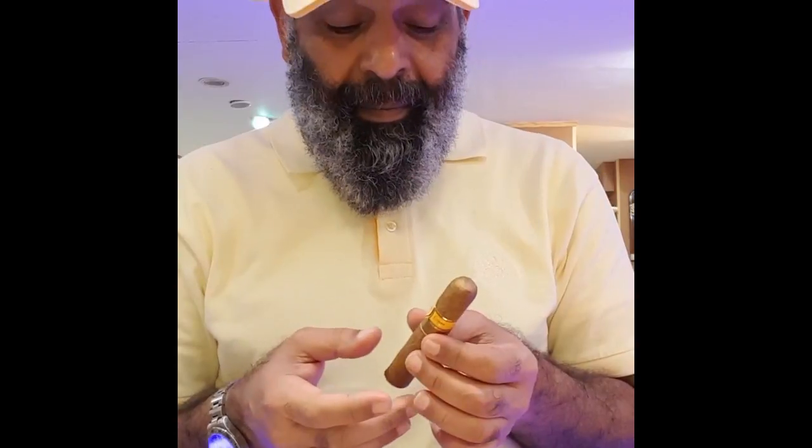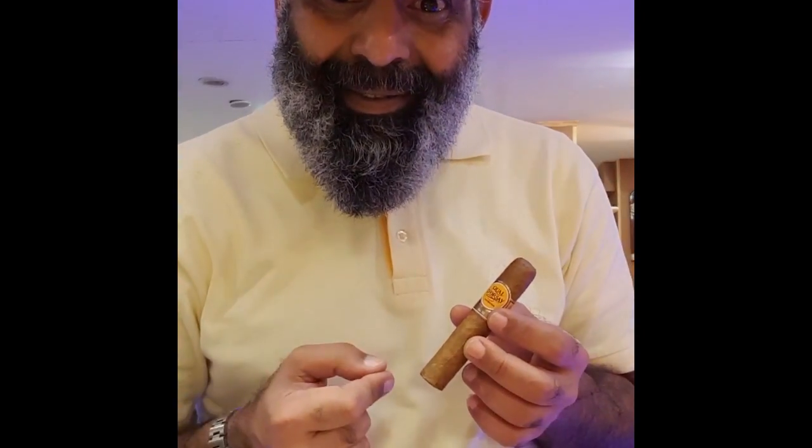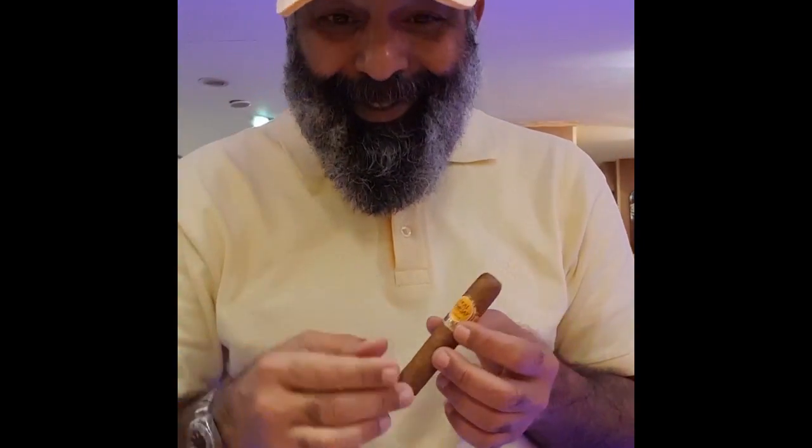Mostly these cigars come as calm cigars. You can say they are in the category mild to medium, and you can smoke it in the morning. We'll try it and we'll come back to you. Stay posted. Salute.